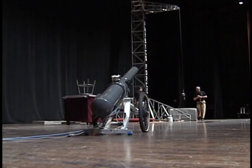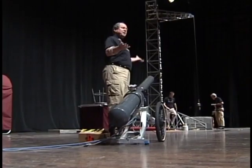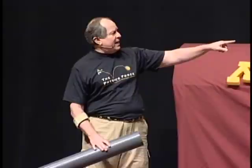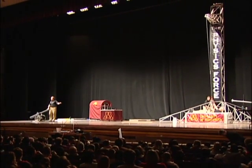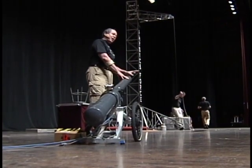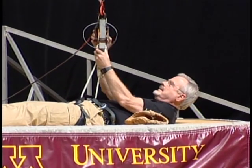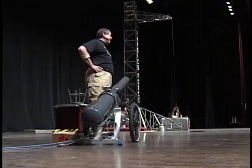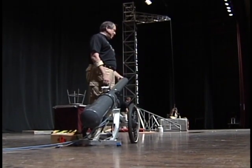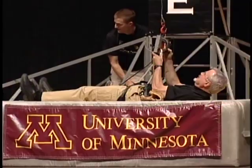Now, for this demonstration, we know that gravity acts on everything, whether it's moving or not. So I'm going to shoot this cannon at Hank when he's at the top of the gantry. But as soon as the cannonball leaves the end of the barrel, gravity's going to start pulling it down. And if Hank's lucky, it'll miss him. It'll go underneath him. So how can we make sure that doesn't happen and I get to hit Hank? The way we're going to do it is, at the moment the cannonball leaves the end of the barrel, we're going to drop Hank.